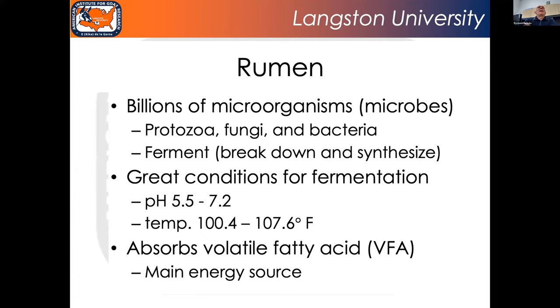As I previously mentioned, rumen has millions of microorganisms, protozoa, fungi, and bacteria. Those microorganisms help break down the feed, and the pH in a rumen is from 5.5 to 7.2, depending on the type of feed the animal is using. Temperature from 104 to 107. And microbes produce a lot of volatile fatty acids, VFA, that are also a source of energy for them as well as for the host.